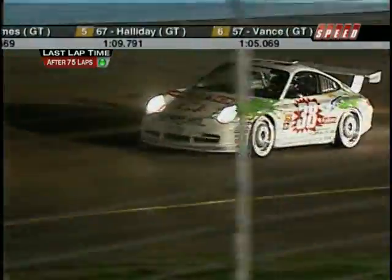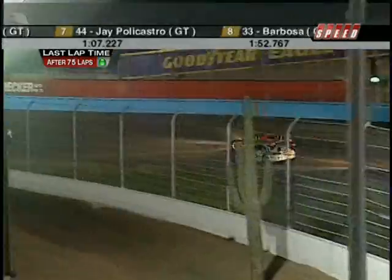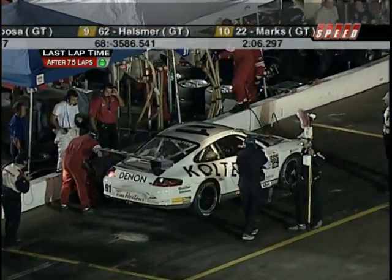Of course, Andy Lally, one of the drivers that already competed once a day in a 200-mile race. So he's doing a fair job of driving today. Yeah. There is the 91. That car second in SGS.